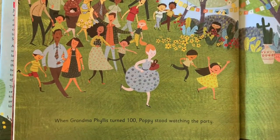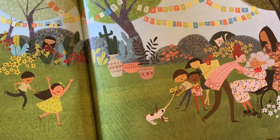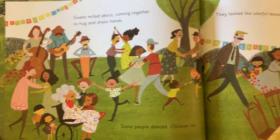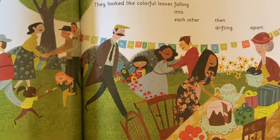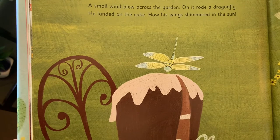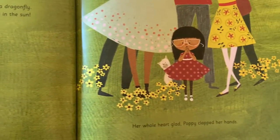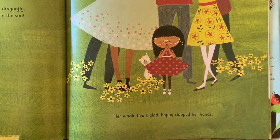When Grandma Phyllis turned 100, Poppy stood watching the party. Guests milled about, coming together to hug and shake hands. Some people danced. Children ran. They looked like colorful leaves falling into each other, then drifting apart. A small wind blew across the garden. On it rode a dragonfly. He landed on the cake. How his wings shimmered in the sun. Her whole heart glad, Poppy clapped her hands.